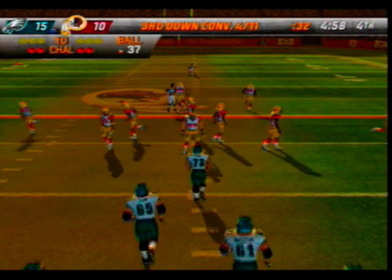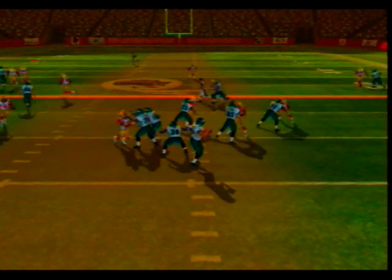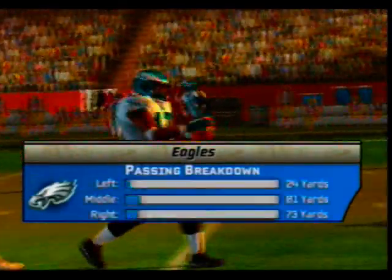Third and 8. Ball on the 37-yard line. Do something. Hey, let's go. The Redskins come out in a nickel package. Throws it. Finley is there for the tackle at the 42.